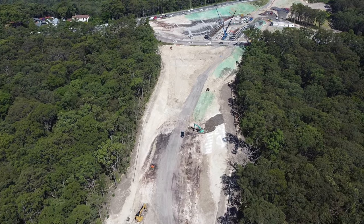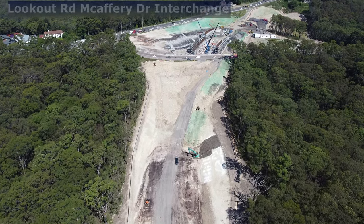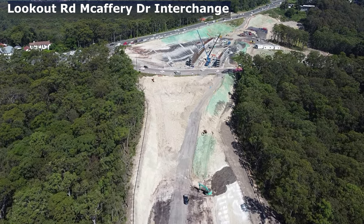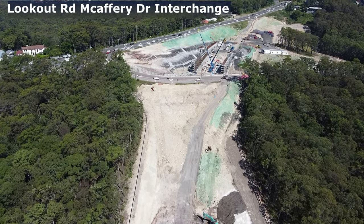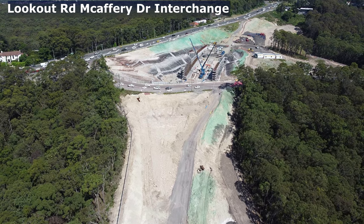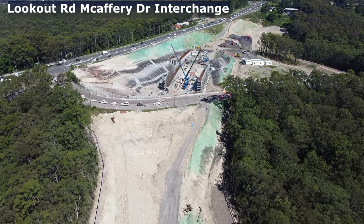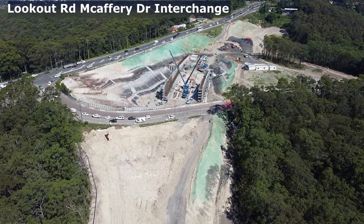That brings us to this current and final part, Section 3, McCaffrey Drive, Rankin Park, to Newcastle Road, Jesmond, which is 2.3 kilometres in distance. In June 2014, the New South Wales Government pledged $280 million, including $150 million from the New South Wales Government, to finalise this section, which involves constructing a new entrance to John Hunter Hospital. State Government approval was granted in February 2019, with construction beginning in late 2021. With completion proposed to occur by mid-2025.